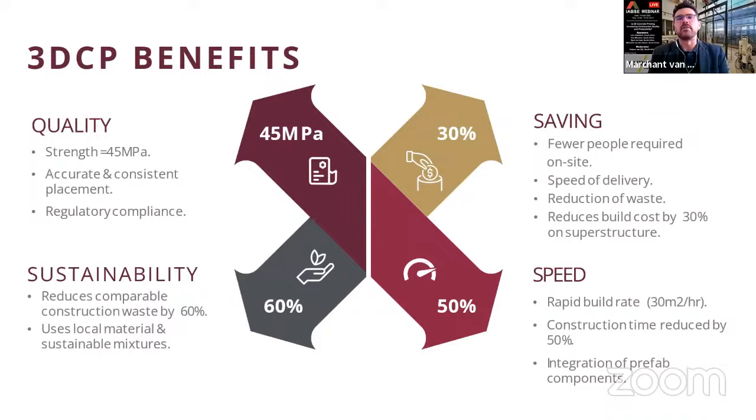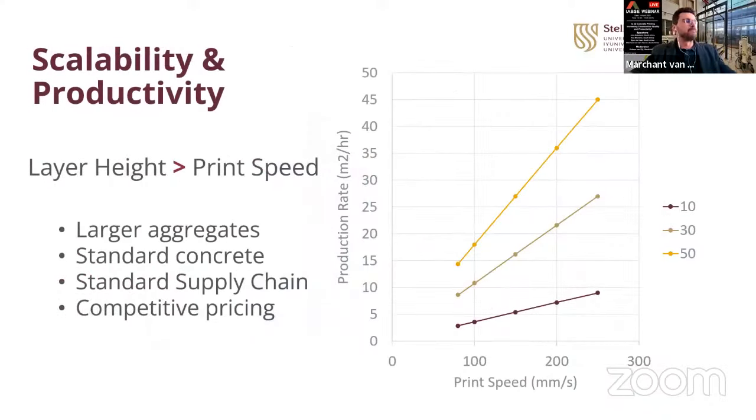And this is through leveraging the integration of prefabricated components, which I'll go into a bit more detail in. In terms of how we can leverage productivity and how we can maximize productivity, we considered a few ways. So one of the most obvious ways to think is to print faster, to physically move the nozzle faster. But this has a few implications in terms of, say, the inertia of the print head, the stability of the print, and sort of the mechanical strain that you place on your equipment.